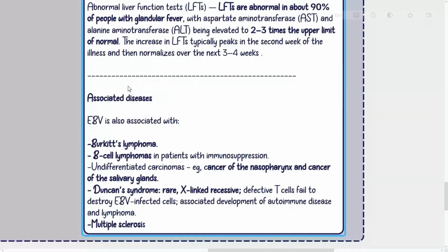Associated diseases. EBV is also associated with Burkitt's lymphoma, B-cell lymphomas in patients with immunosuppression, undifferentiated carcinomas e.g., cancer of the nasopharynx and cancer of the salivary glands, Duncan syndrome, rare, X-linked recessive, defective T cells fail to destroy the infected cells, associated development of autoimmune disease and lymphoma, multiple sclerosis.